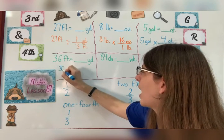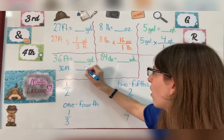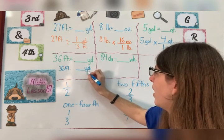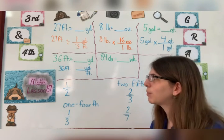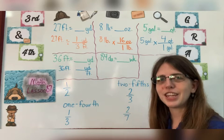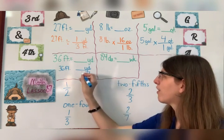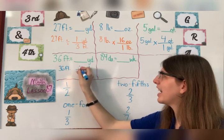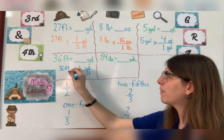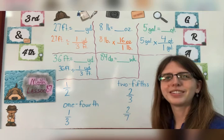36 feet is how many yards? Well, we know we're starting with 36 feet. We draw our line. Yards goes on top because that's what we're changing to. Feet goes on the bottom because that's what we're changing from. What's the conversion factor for feet and yards? There are 3 feet in a yard. Very good. Since our number that's greater than 1 is on the bottom, we divide. 36 divided by 3 is how many yards?